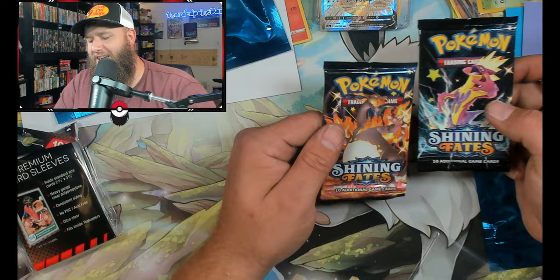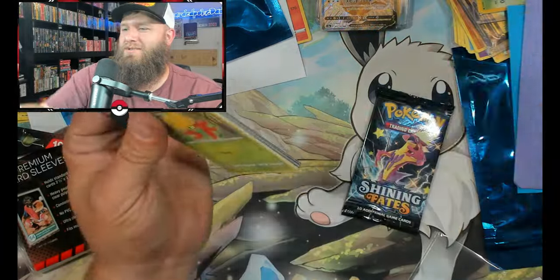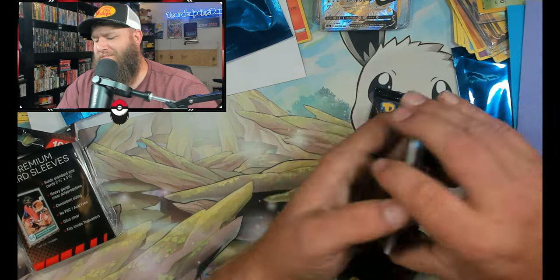Ooh, Shining Fates booster packs. This is what I'm talking about. This is a very nice box. It's not just a bunch of Fusion Strike and that's it. Okay, let's see. We'll do the card trick for this one. We're going to go four to the front.